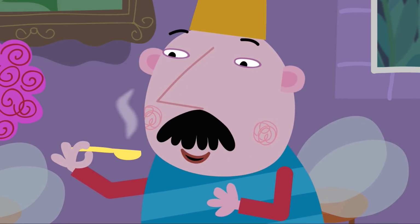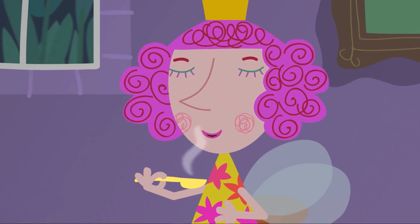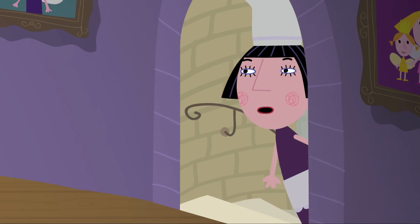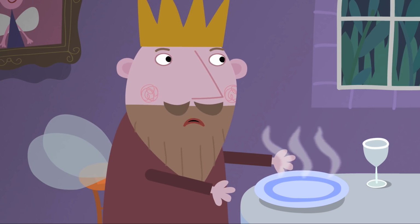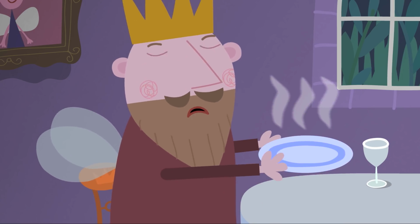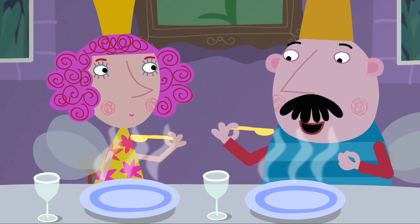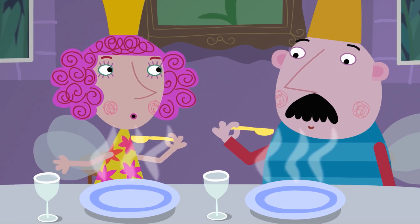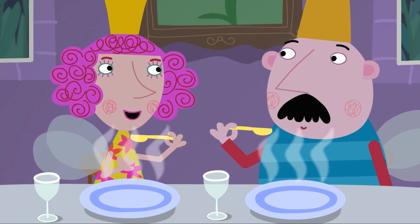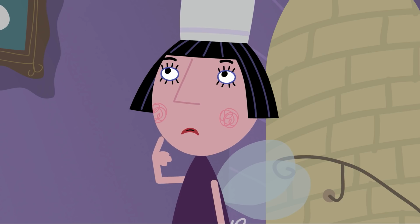Oh, yes. Such a delicate flavour. So subtle. Nanny? Your Majesty? What's this called? Cloud of vegetable soup. It's just steam. Such a sensitive dish. How wonderful. I can barely taste it. Does it come with any potatoes? No.